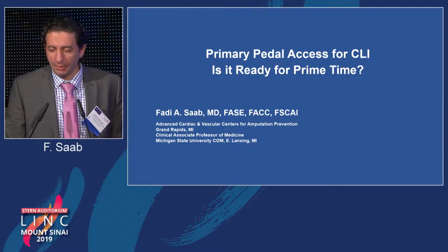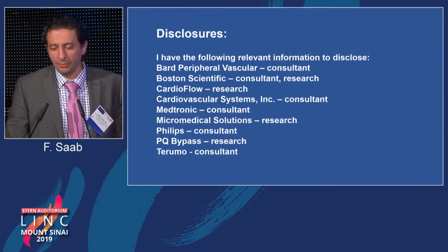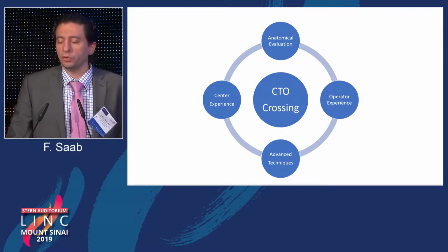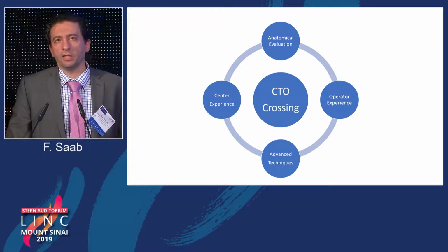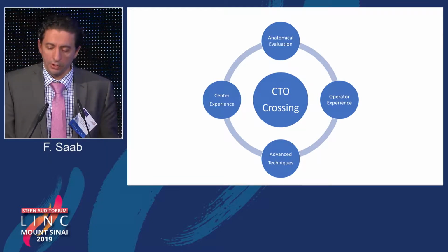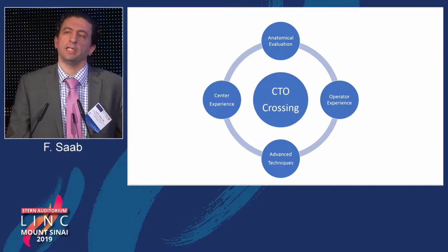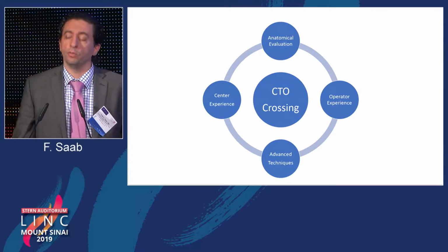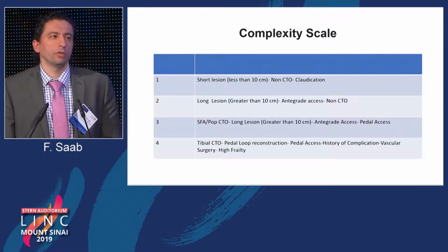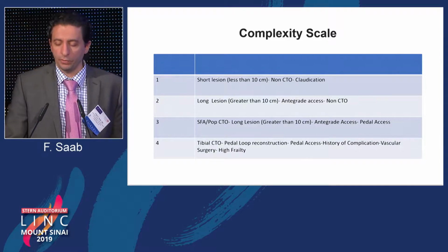But primary pedal access, is it ready for prime time? These are my disclosures. When you think about chronic total occlusion crossings, these are some of the things you want to think about: center experience, operator experience, anatomical evaluation, and advanced techniques that any CTO center would be utilizing. And when you think about the complexity score or complexity scale, this is the way we communicate with our staff when we're planning these procedures.